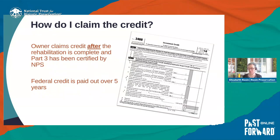So there's a standard IRS form that is used to claim the credit. The amount of the credit is calculated on the IRS form, and again, it's 20% of your qualified expenses. And that amount that you calculate will be deducted from the bottom line of your taxes owed. As Heather said, the federal credit is paid out over 5 years in equal installments. And the credits can be used beginning the year the building is placed in service and carried forward for up to 20 years. Reiterated again, the credits are subject to recapture if there is a change in ownership or non-compliant alterations are made within 60 months after your Part 3 is approved.